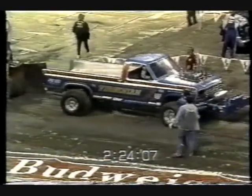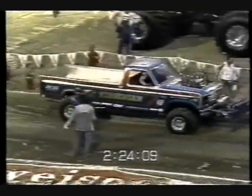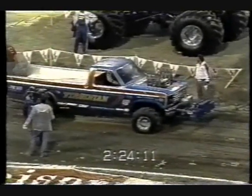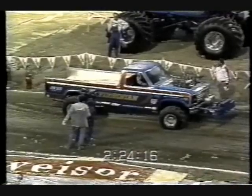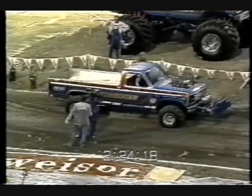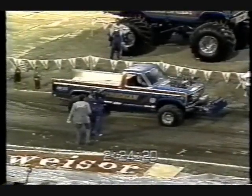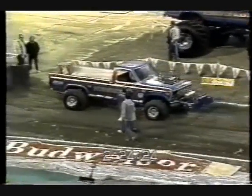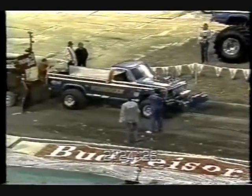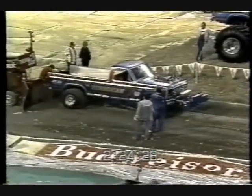672 cubic inches. Now this is what they call a shotgun Hemi Ford. This was originally used in NASCAR and drag racing. NASCAR outlawed the motor, and now it's found a home in the full pull world. It's an extremely big motor with a hemispherical head. Deal Wilson will need every one of those 672 cubic inches for a full pull here tonight.